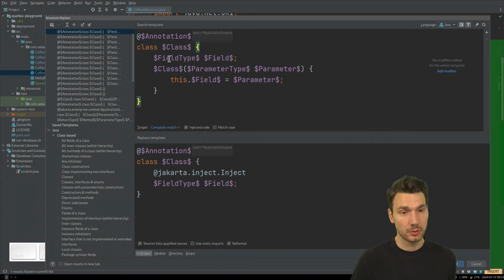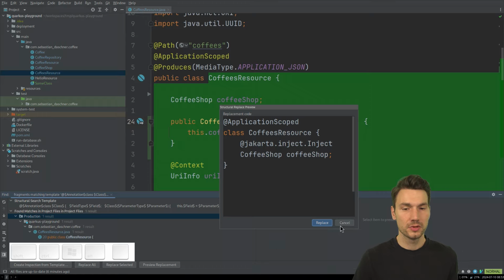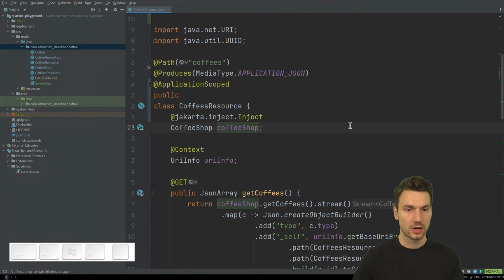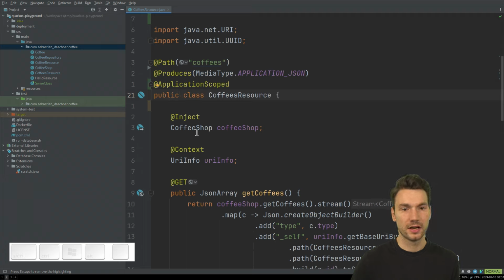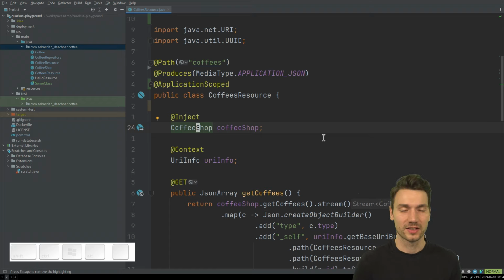So for example, we want to search for the occurrences that we just had. We have one. And then replace it with, for example, my field injection of that field and delete the constructor. So let's do this. So it finds it again. I can say, okay, please preview the replacement. Okay, looks good. Please replace it. And now we see that it got replaced with this injection. Well, we could have changed it to a proper qualifier import, and that's that. And now we have the field-based injection as we wanted, or if you're in that camp, you can do it vice versa, of course. Depends on what you want to use.